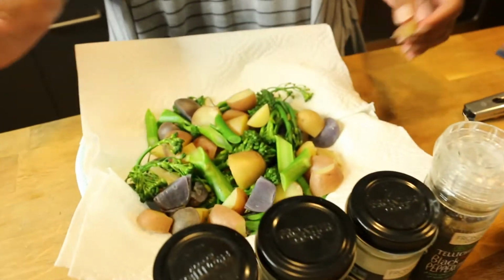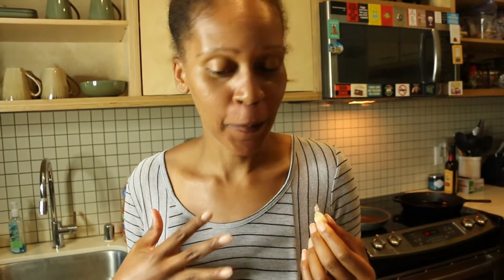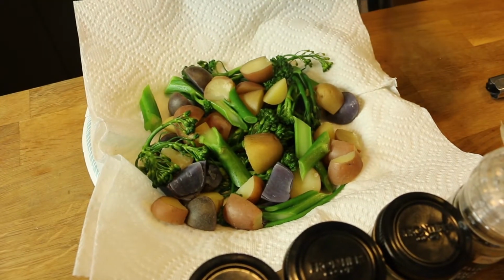All right, guys, I'm about to season this up, but before I do, I wanna taste a little bit. I know that I'm sensitive to flavor, but I'm gonna tell you right now, putting your food in a little bit of salt water and just boiling it for a little bit already adds flavor. And that's the point, because we add flavor at every stage of cooking. That's what we do in this house.